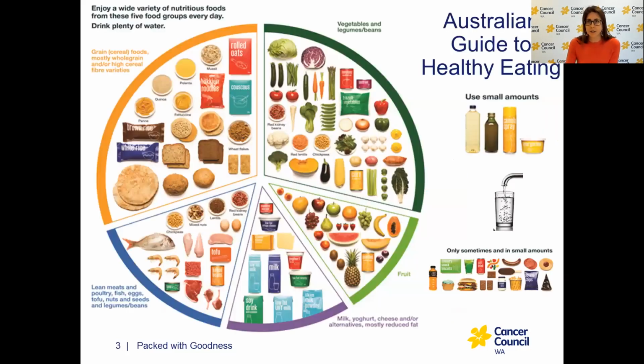So, starting off with what we should be eating. This is the Australian Guide to Healthy Eating. It is a model that stems from the Australian Dietary Guidelines, which you can see in the top left-hand corner there, which says that we are to enjoy a wide variety of nutritious foods from these 5 food groups every day and to drink plenty of water.